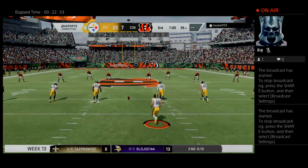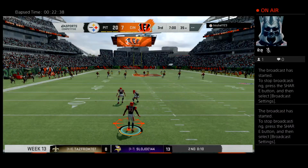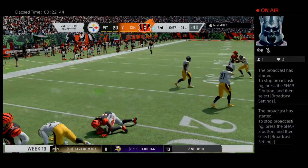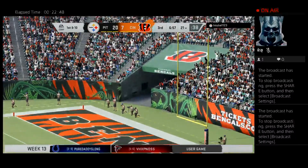Both teams appear ready for the fight ahead, and we resume action here in quarter number 3. This is taken at the 3. And he'll get it up just past the 20, and his guys will go to work at the 21-yard line.